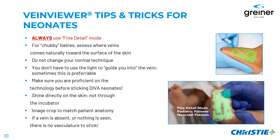I always get asked about extra fluffy babies, right? A lot of babies are born with what we call brown fat. It's a lot thicker and denser, and a lot of times it compresses the veins underneath it and can make it a little bit tricky to find a vein through very chubby babies. However, there are always access points on a baby's body where the veins come closer to the surface, where they might be easier to see with the VeinViewer.